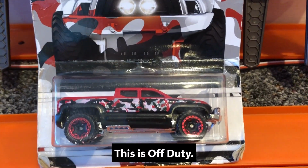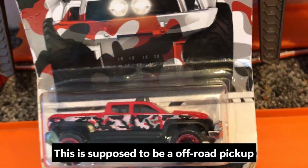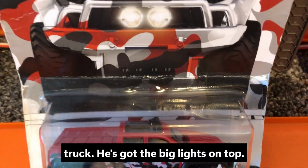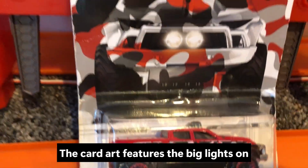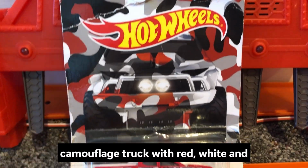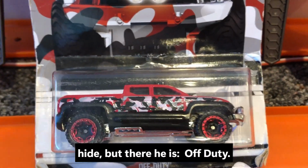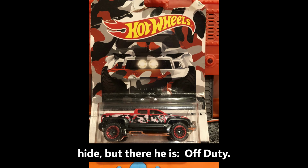This is Off-Duty. This is supposed to be an off-road pickup truck. He's got the big lights on top. The card art features the big lights on his bumper. He's supposed to be a camouflage truck with red, white, and black. I don't know where he'd fit in and hide, but there he is, Off-Duty.